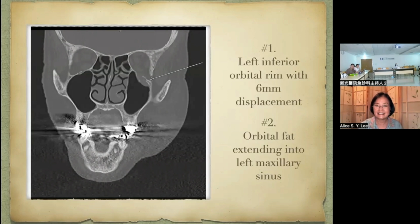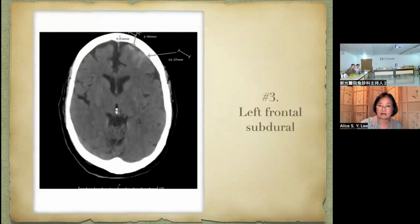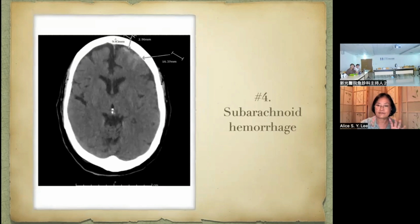6 injuries. So number 1, she has an orbital floor fracture. So this one, the arrow on this x-ray, there's a fracture in the orbital floor with some 6 millimeter displacement inferiorly. The second injury is the orbital fat is trapped in that orbital fracture, and that's why she had diplopia, right? Third injury, she had a frontal subdural, but she hit herself on her face, right? The fourth injury, she had subarachnoid hemorrhage in her brain.